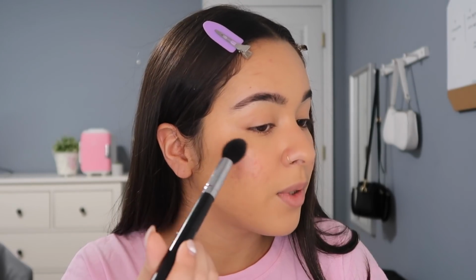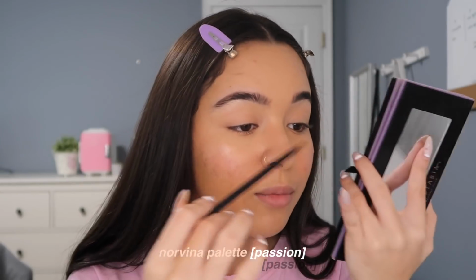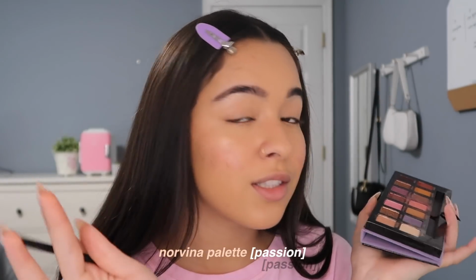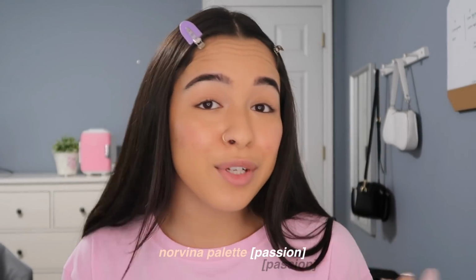Just gonna get my cheekbones really quick. Ooh, I don't know if you can see that. Oh my gosh. I'm sure you guessed it, just like in my last video, I'm using Passion to do some freckles all across my cheeks to camouflage my acne and across my nose just for cuteness.